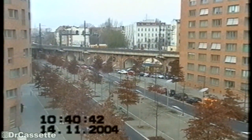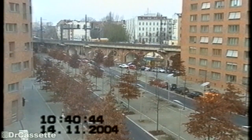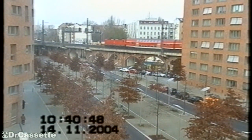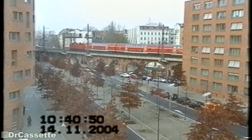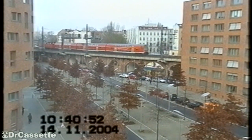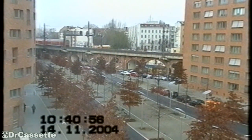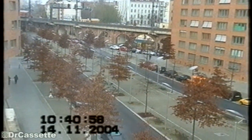And this is the next day, 14th of November 2004, quite late in the year. That's why the trees are not green at all. We had a railway line going across the street, as you could see, but we couldn't hear it. The house was definitely very well insulated against noise.